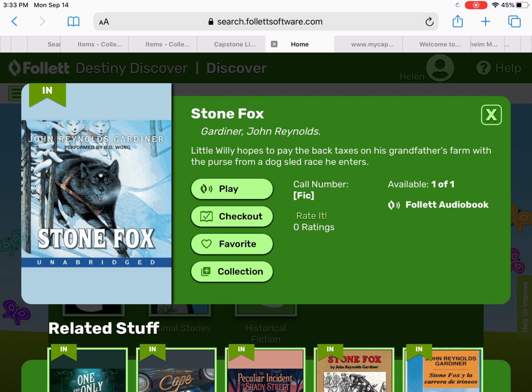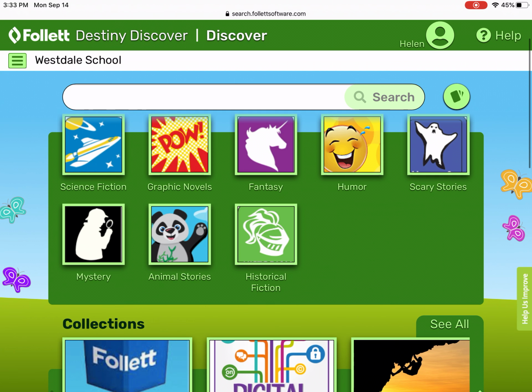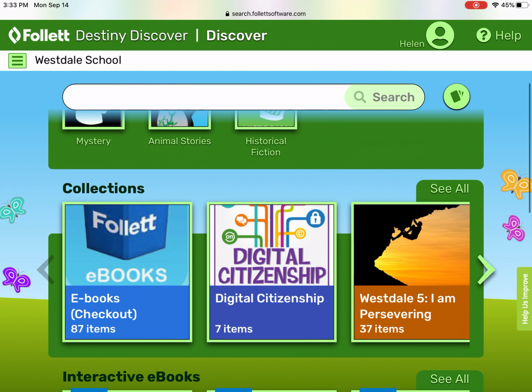Okay, that is how you would search for books. You can either use the search bar or go under a topic, or you can explore all the new ebooks by going to my Follett ebook collection.